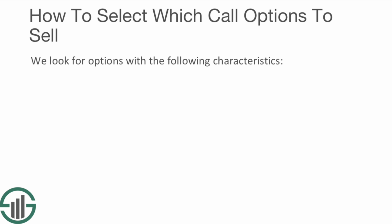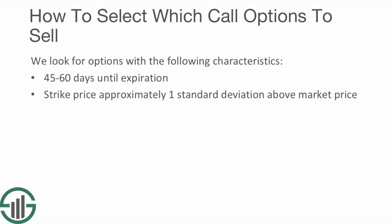In my experience, an excellent way to identify call options to sell against your portfolio holdings is by targeting options with the following characteristics. Stock options with 45 to 60 days until expiration, and with strike prices that are approximately 1 standard deviation above the stock's current market price. To help you better understand how to implement these guidelines, I'm going to show you 3 actionable examples of real-life blue-chip stocks and how you can trade covered calls against them today.